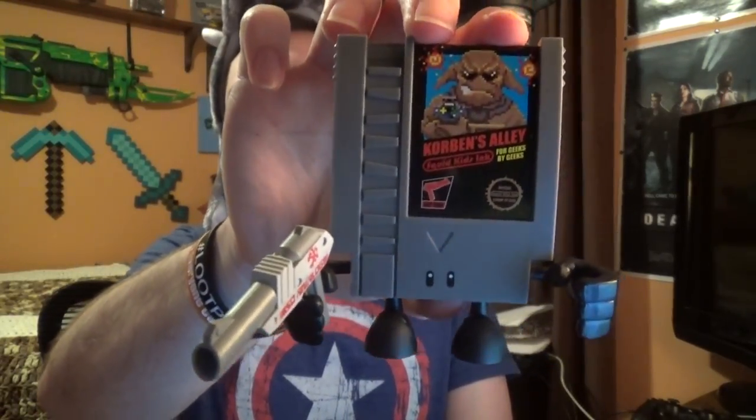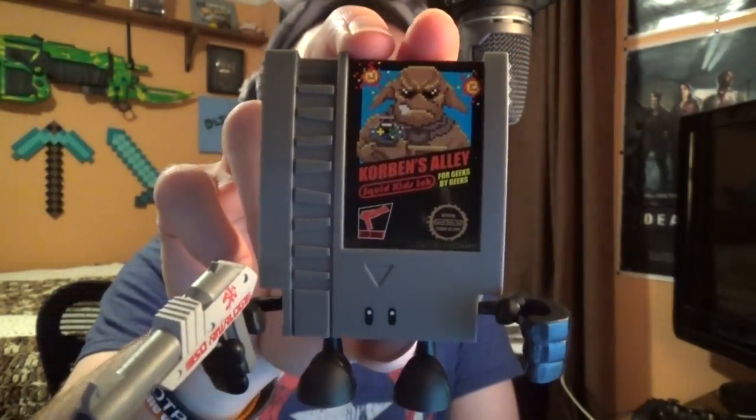If you guys have played this game, let me know down in the comment section. What is it about? But this is pretty cool. This is a Nintendo cartridge. I know that. This is not the Super Nintendo. This is a Nintendo cartridge.